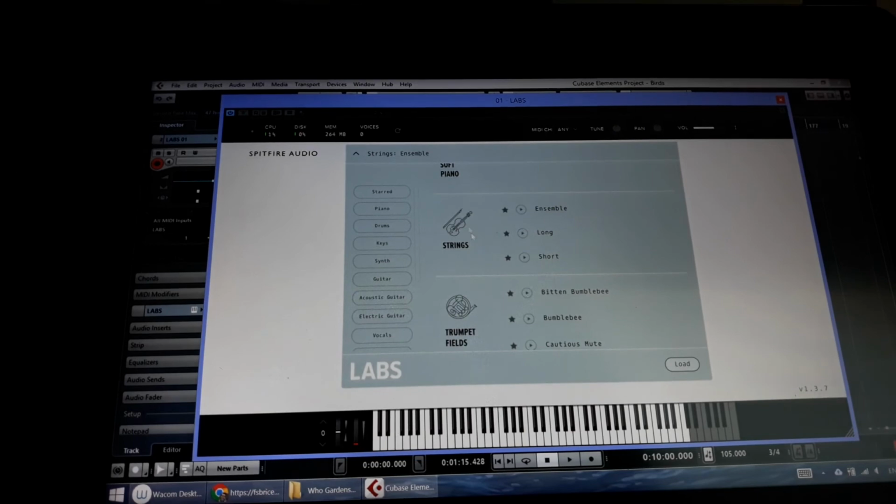All that to say, Spitfire Audio just came out with this bundle of free instruments, and they're actually good. Apparently, these people at Spitfire during quarantine just decided, hey, well, let's make a pack of affordable, free instruments for up-and-coming artists. It's the coolest thing. So I finally have a good string section.